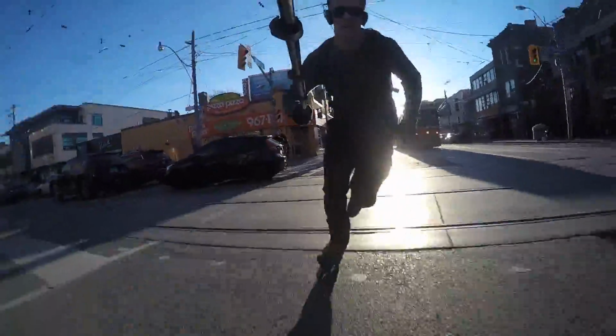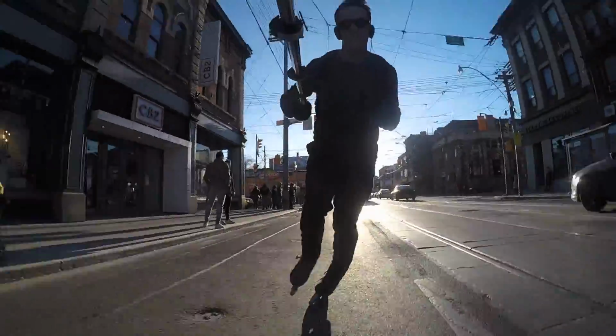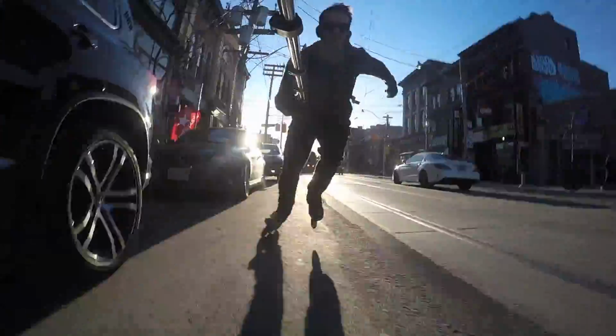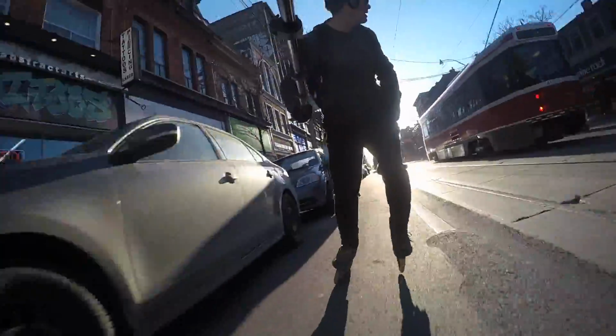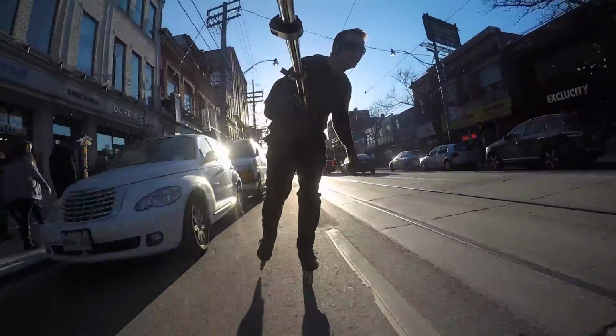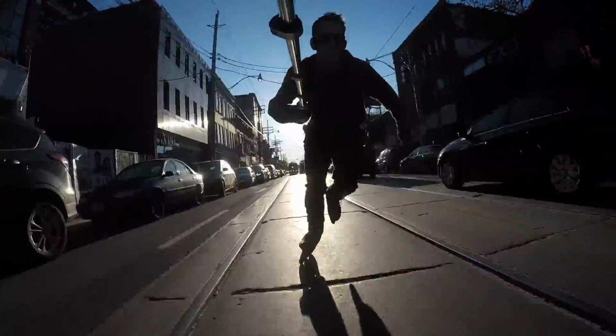So I'm ahead of the streetcar here, and I'm going to keep it that way. And once I'm far enough ahead, I plan to get into the tracks, so long as I'm not fodder for the meat grinder. And yeah, no problem. Plenty of time. And the last of the quick sprints.